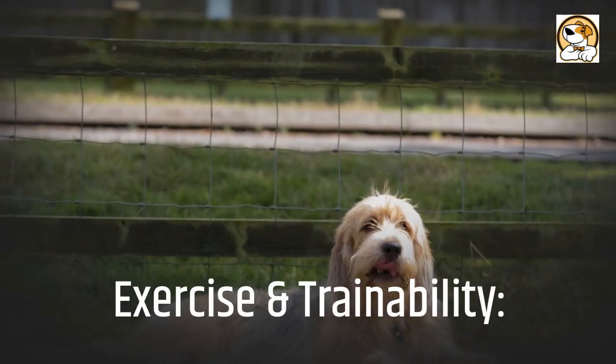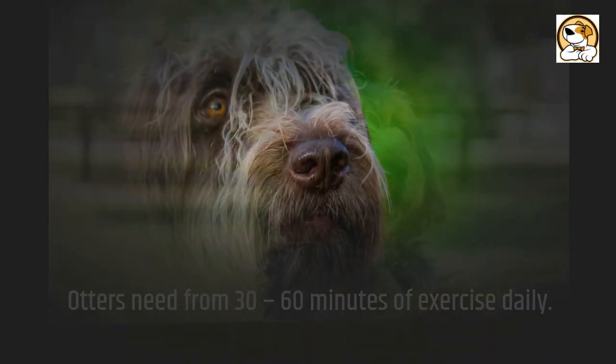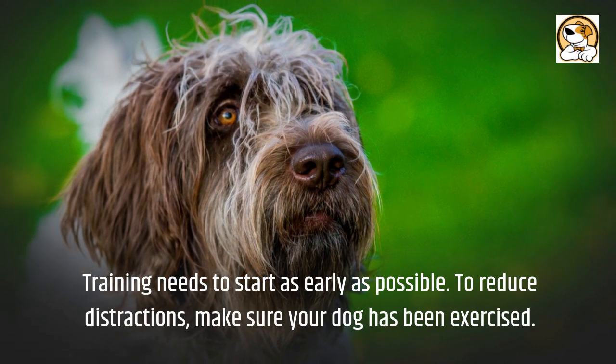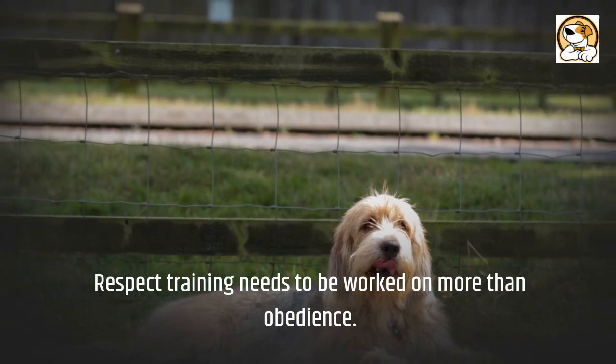Exercise and trainability. Otterhounds need from 30 to 60 minutes of exercise daily. Training needs to start as early as possible. To reduce distractions, make sure your dog has been exercised. Recall training needs to be worked on more than obedience.